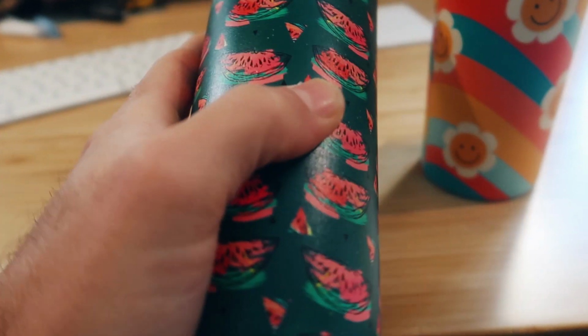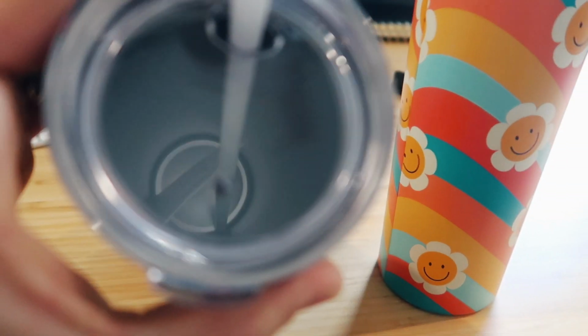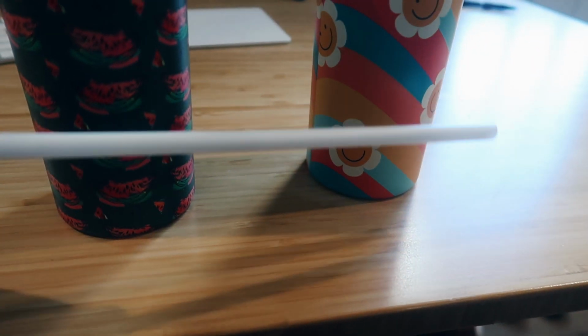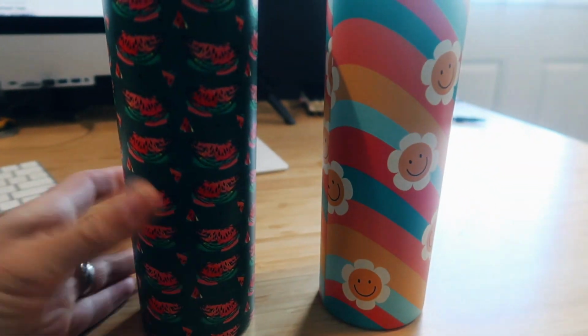This is a stainless steel, very thick, very durable. It has this hard plastic lid with stainless steel on the inside. It has a straw here that is also typical hard plastic. Definitely from a quality perspective, nothing here, in my opinion, that would be out of the ordinary.